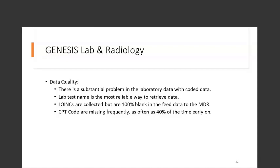Also, LOINCs. These are the standard nomenclature used for laboratory resulting. They are collected in MHS Genesis, but they're 100% blank in the feed data coming to the MDR. We know that will be fixed when we move to the new solution. Remember, I told you that the PI-EDW was a legacy system and that the VA and the DoD will be using the same feeds going forward. When that happens, the LOINCs will be populated, and then we'll be able to clean up all of that data, because then all the records will have LOINCs.